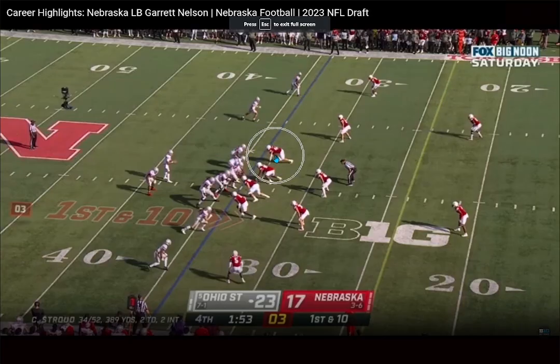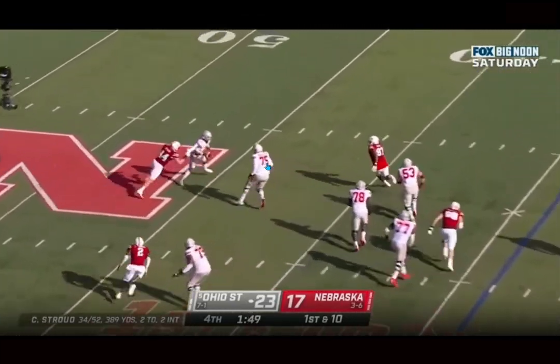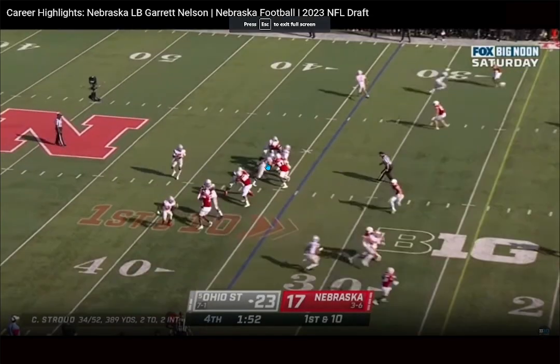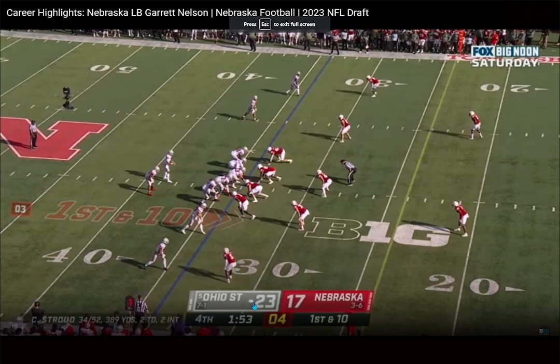He can win in a multitude of ways. I've shown him winning to the outside with athleticism, good moves, and now with an inside counter, get CJ Stroud to force outside the pocket and then finish with another strip sack. This is versus Ohio State. This is against a very good team. This is late in the fourth quarter. This game's still a close game, and he's making these game-winning plays.